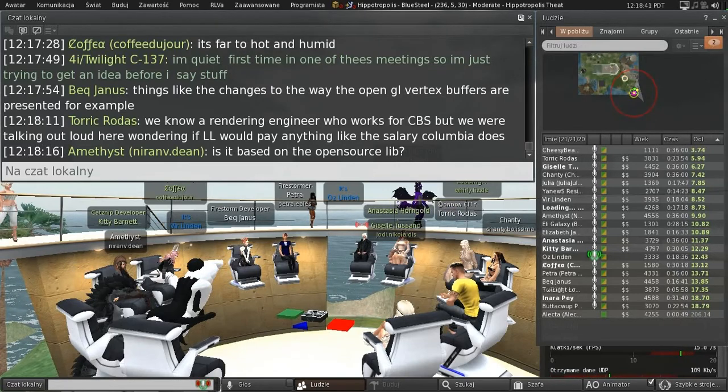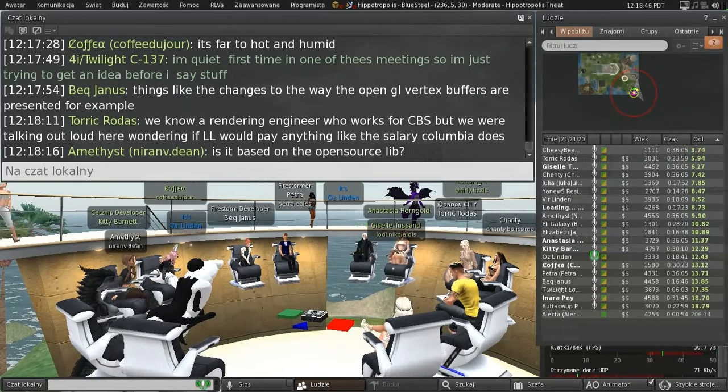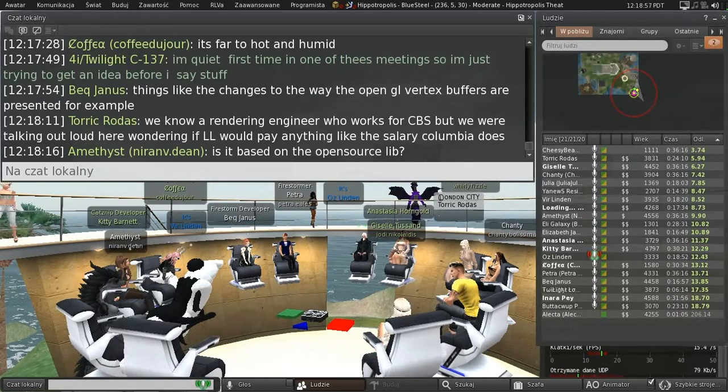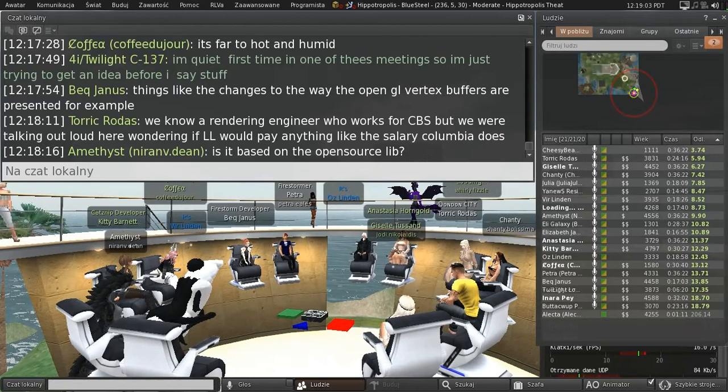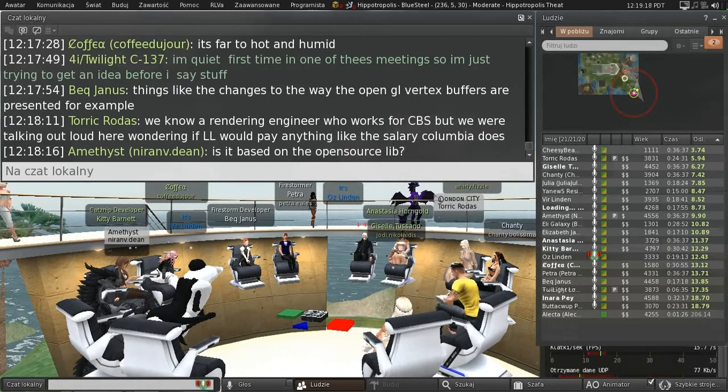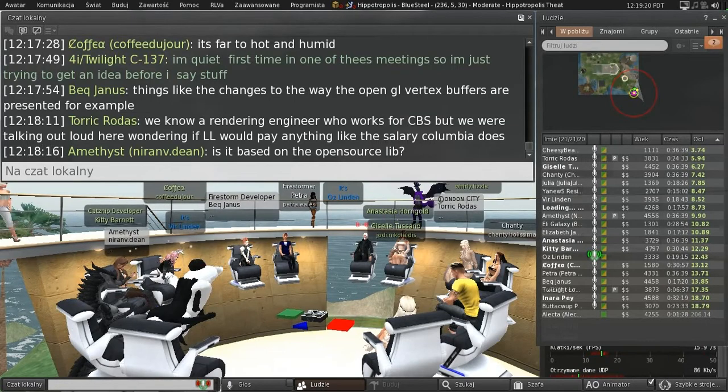Obviously, I can't discuss what sort of salary we might or might not pay, but I'm certainly happy to have that conversation privately with the candidate that we are interested in. I can say that in general, the salaries are very competitive. Certainly not out of line with the business as a whole.